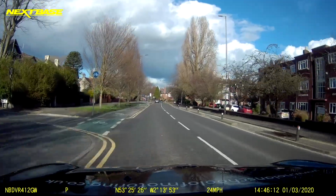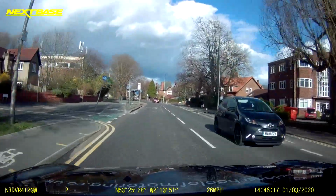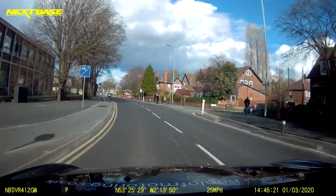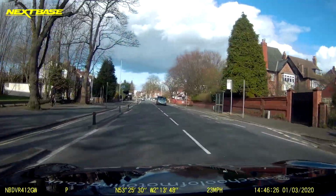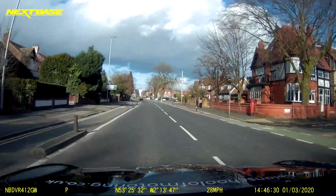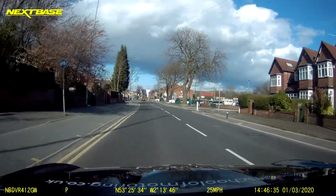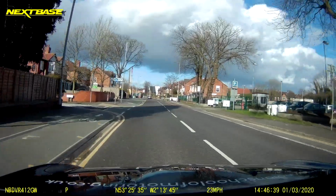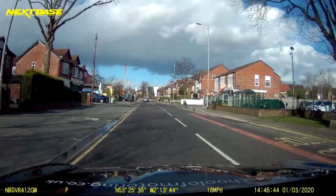As you can see, the road ahead is reasonably clear. You can see our street lights, no speed limits. That's how we know it's a 30 mph speed limit. Looking well ahead, we can see the cycle lane to our left. Still in the 30 mph speed limit. Making sure the road ahead is clear.